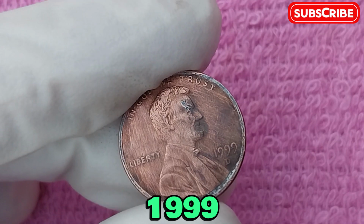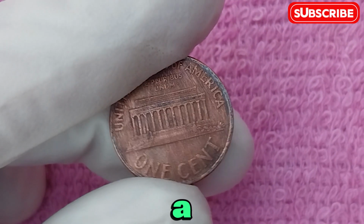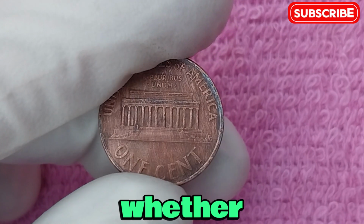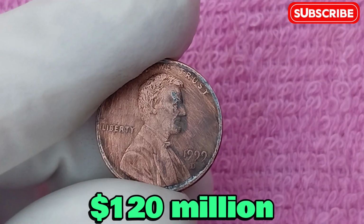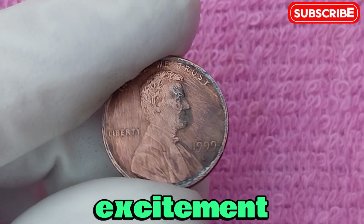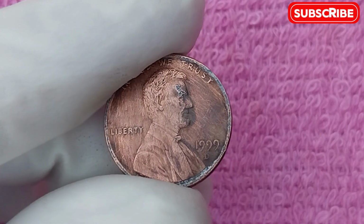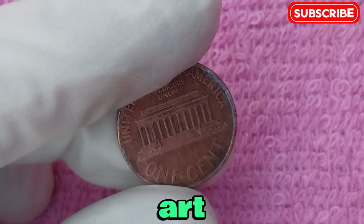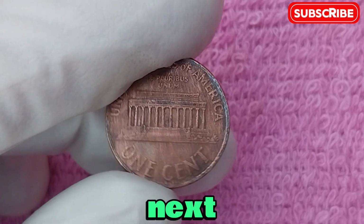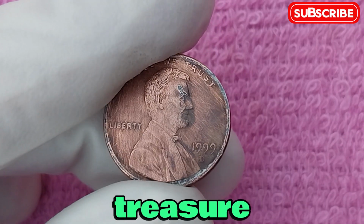The 1999 Liberty 1 cent is more than just a coin. It's a mystery, a legacy, and for a lucky few, a golden opportunity. Whether it's truly worth $120 million remains a legend for now, but what's undeniable is the passion, excitement, and financial potential packed into this little copper coin. It's a reminder that history, art, economics, and luck all come together in the world of numismatics. So next time you get change at the store, take a second look. You might just be holding a treasure that could change your life.